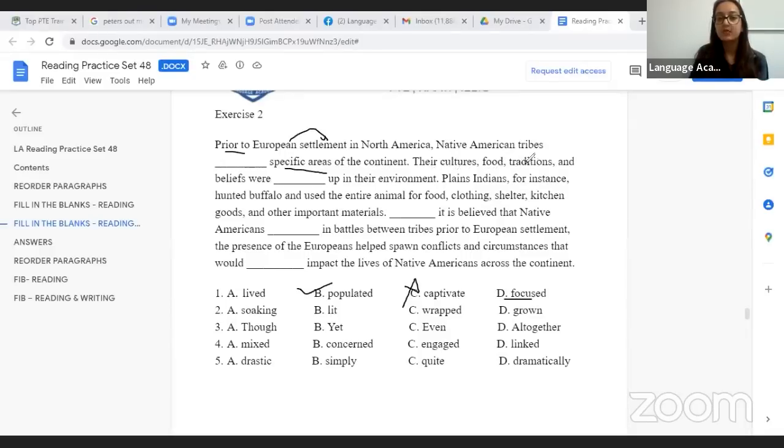Their cultures, food, traditions, and beliefs were dash up in their environment. So with the word we need the ed form, something that goes with up. Soaking up, soaking goes with soaking in, like soaking in the sun, taking in something is called soaking in. Lit up is fire. We cannot use lit up with culture, food, and traditions. Wrapped up or grown up, so culture cannot be grown. We have to go with wrapped up.